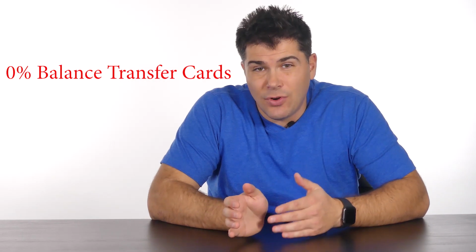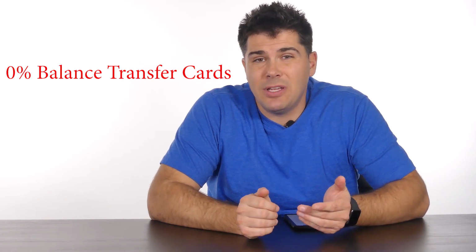Now, the next thing you can do to lower your interest rate if you're willing to get a new credit card is to look for 0% balance transfer credit cards, because these ones typically will have a 0% APR for about a year. Sometimes I've even seen 2 years. So what you can do is take the balance from your previous credit card and move that into the new credit card at 0% interest.